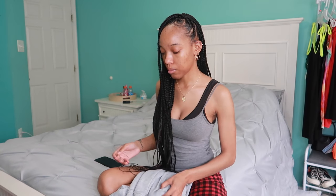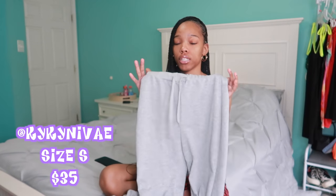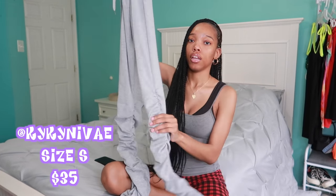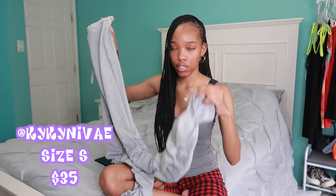Before I start with the Fashion Nova stuff, I have two other clothing brands that I want to talk about. It's just two items, so I was like, maybe I should just put it in here. The first thing I have is from this Instagram boutique. I actually forgot the name, I'm sorry, but I wanted some stack pants for the longest, so I got these really cute heather gray stack pants, and they also have slits on the side.